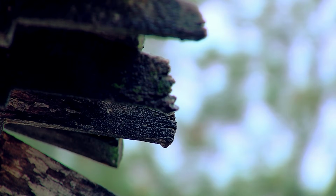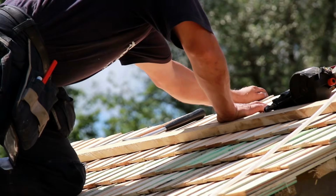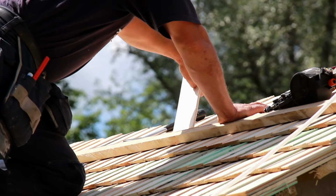It's also more vulnerable to moisture, insects, rot, and fire than any other roof covering. Now this makes it your most high maintenance option. And it also makes wood roofing less ideal for most regions, though it is fairly popular in the southern United States. No matter where you live though, you have to put in a ton of work to ensure that wooden roof lasts more than a few decades.